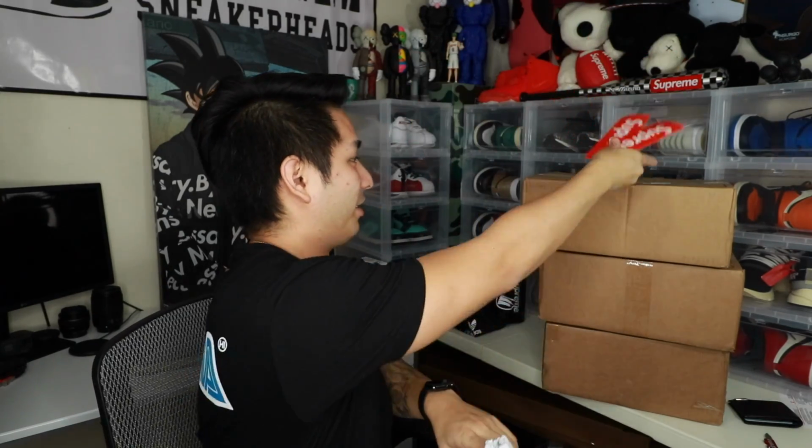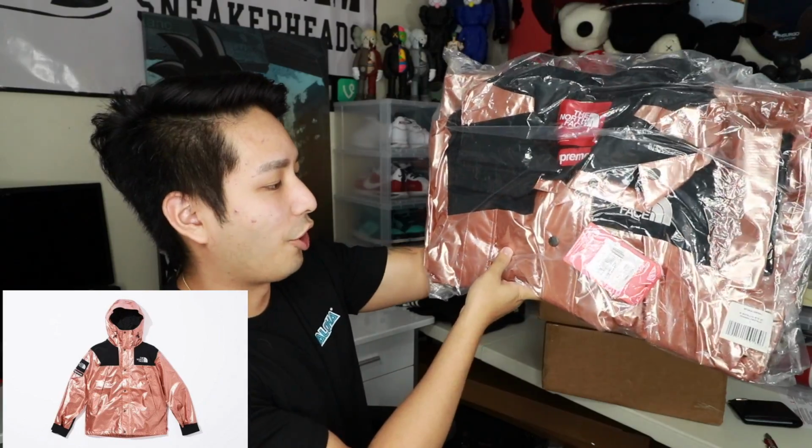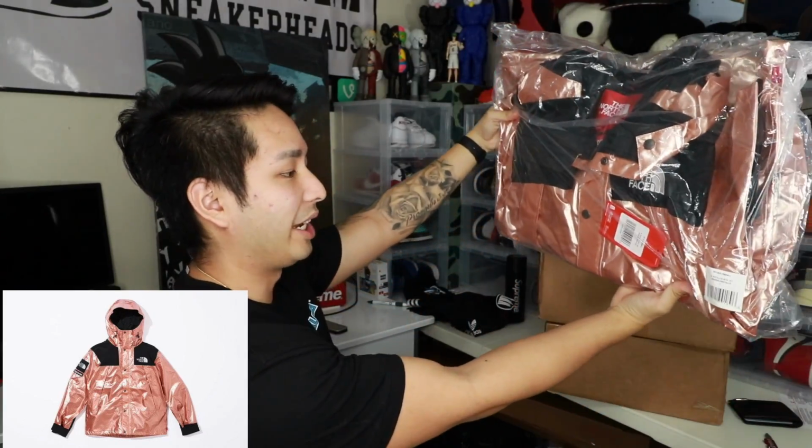Empty. Wait, not empty. BOGO stickers. Almost threw that away. So 2 box logo stickers, but this is the real prize. This is the Supreme North Face metallic parka in that rose gold colorway. So I told you guys this was gonna be my favorite one. Like I told you guys, I like this colorway the most. And resale has not been good on these things, surprisingly. Seeing it in person firsthand, yeah, I can kind of see why. That metallic is pretty standoutish and whatnot, but for the most part, I mean, it's not super bad.